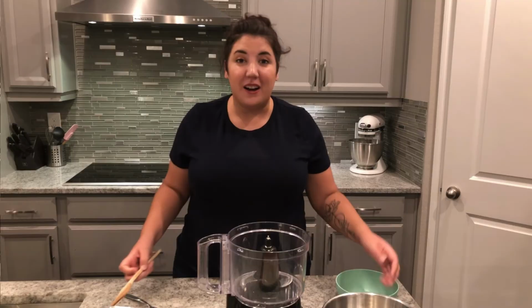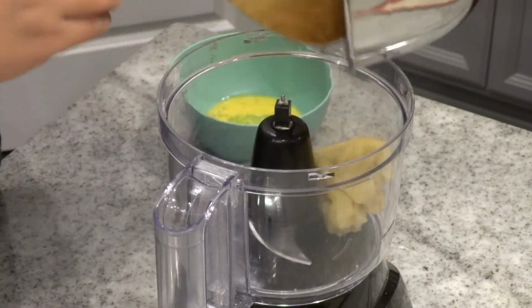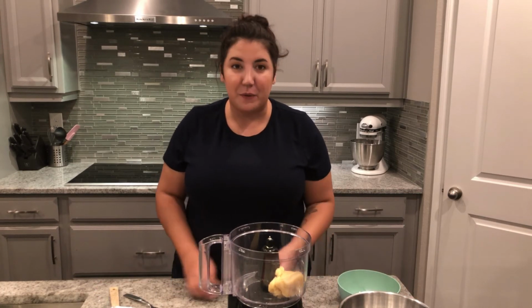All right, we're gonna leave it in this bowl for a little bit just while we get our food processor set up for the next steps. Our next step is to transfer our choux into a food processor. You can also use a stand mixer, or you can do this by hand, but it's tedious. So we're gonna transfer it into our food processor with some egg.